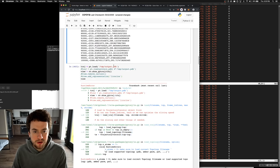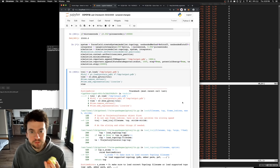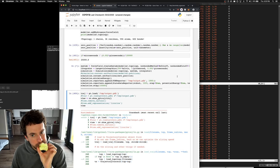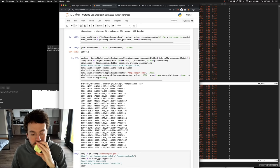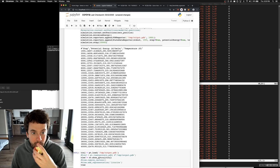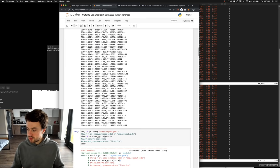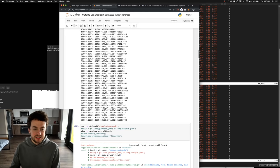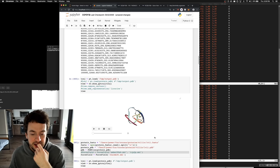Why it not shape? I sometimes think it's too big and then it doesn't save. See, look, this time the initialization's totally different. These are in a totally different range. More negative means deeper in the potential well. Is that where we want to be or where we don't want to be? We can check in a minute what my folded protein has.